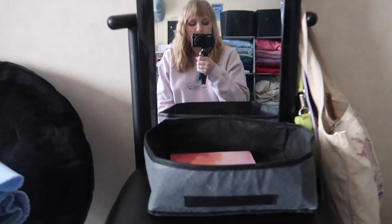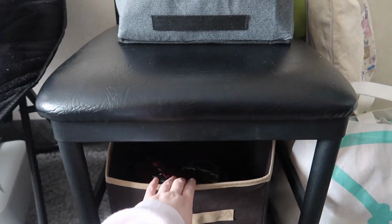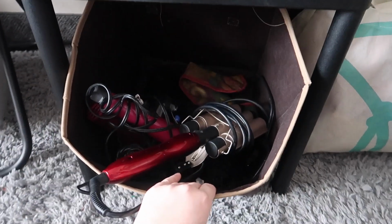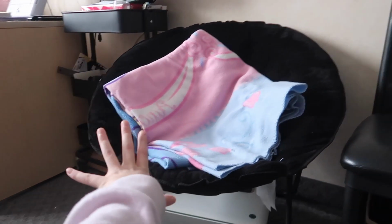On top here I just have this little bin that I sometimes throw junk in if I don't know where to put it. It gets put in here until I find a spot for it. And then under the chair I have my hair bin. So, you know, blow dryer, curling iron, waver, all that stuff.